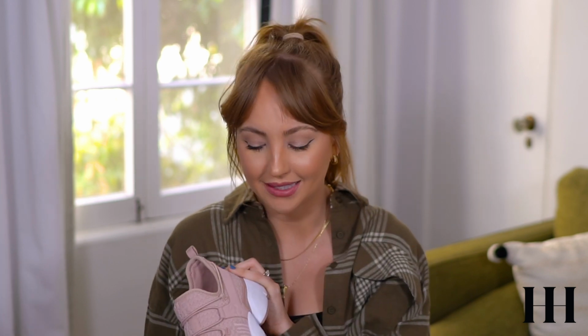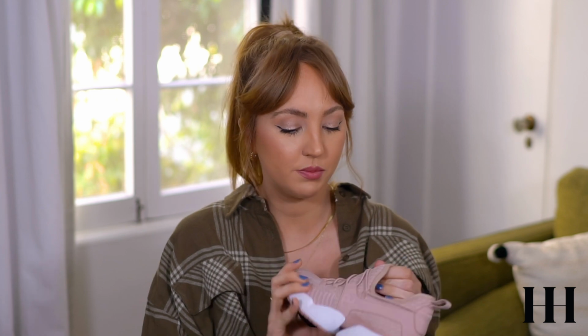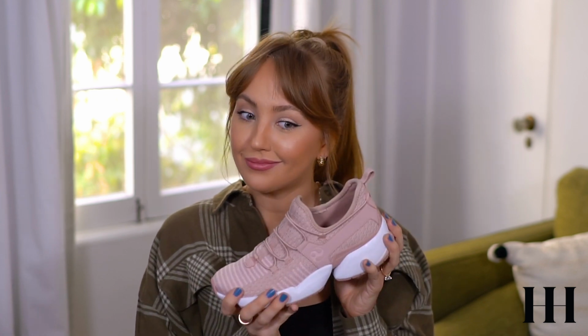So yeah, I get really bad shin splints when I run, so I am more of a power walker. Unfortunately, I can't tell you if they're good for running, but there are so many different options on there that I'm sure you could email the company and ask them which one is the best shoe for running. But these are great. They're so lightweight, so comfortable. I wear these when I walk the dogs, and I'm just obsessed. I also like that I don't have to tie any laces on this particular style because lazy.